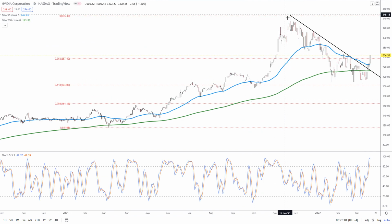Then it entered this correction, which very rapidly broke the 50-day moving average. Then it broke the 200-day. That was sort of the end of it, and it started testing it in January. It continued to test it up until last week when it returned to this trend line, broke out, and posted about a 25% gain last week.